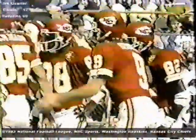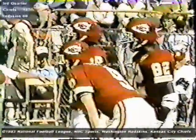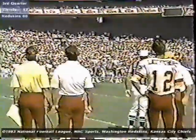Rams now leading Green Bay 24-17. And New Orleans out in front of Chicago 17-10. Here the score, Kansas City 12, Washington nothing. It'll be 3rd down and 10.